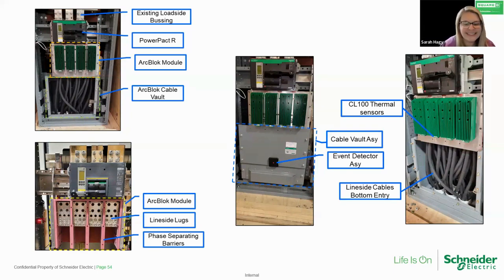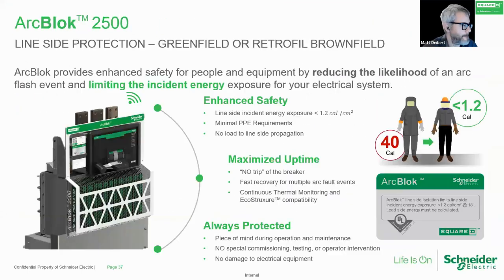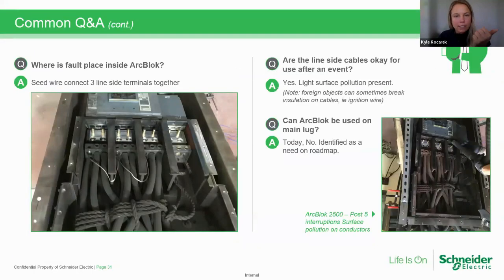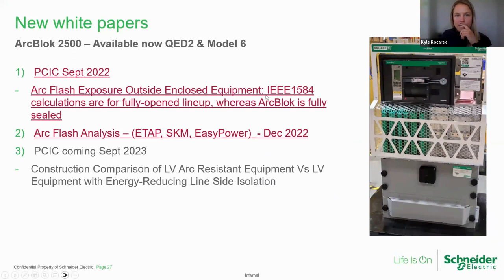Is there a guidance video for implementing ArcBlock on the ETAP and SKM PTW? Is this equipment able to be evaluated in SKM? Yes, the white paper covers SKM, ETAP, and EasyPower. I can share the link, but it's online now. It walks you through that analysis in those software packages.